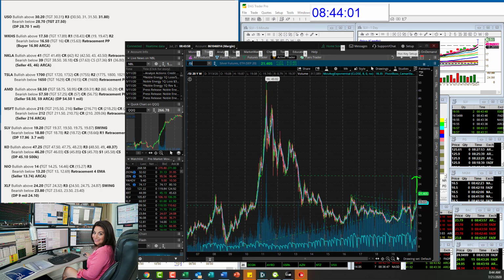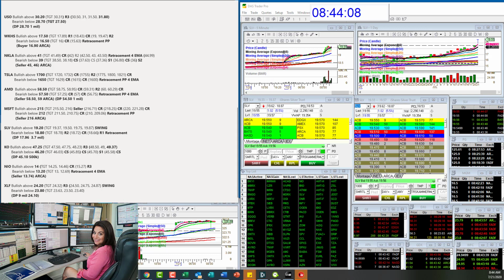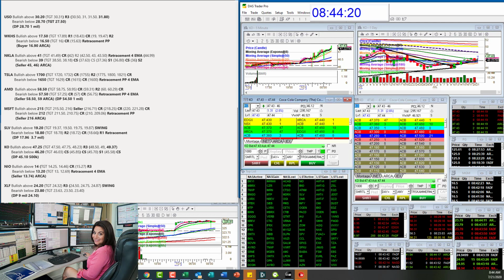This area is going to be resistance. Short squeeze is on. There's huge short interest. A lot of people were short. I don't know why they were shorting this yesterday. I guess they missed this move, but stick with the dark pool, guys. Just follow the prints.